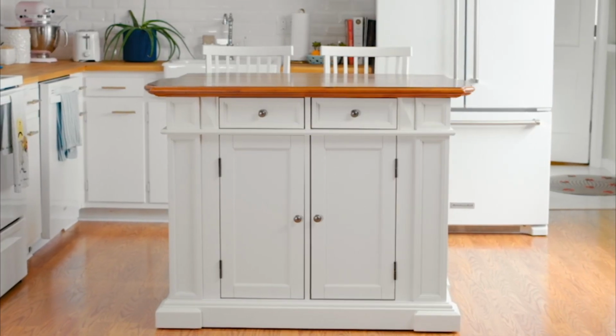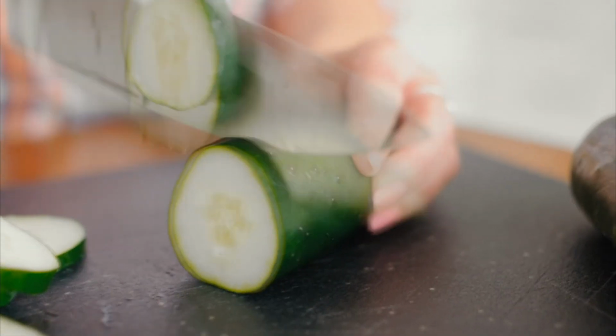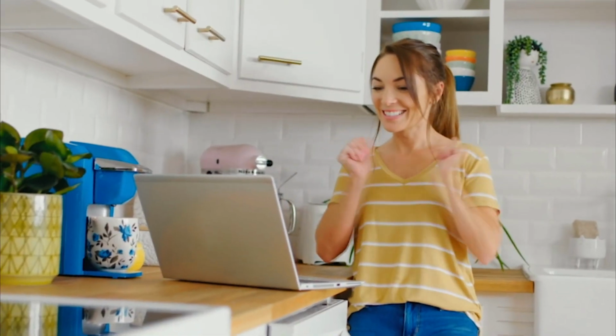I needed to add some functional space to my kitchen. I really wanted a product that looked great, but wasn't gonna fall apart after using it for a year. I don't have the time to go out and shop, and I couldn't lose the time from work to schedule a delivery. Homestyles was perfect. They had a huge selection, and their customer reviews are awesome.